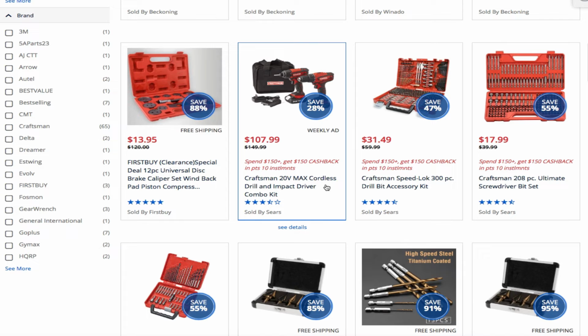Craftsman 20 volt max cordless drill driver and impact driver combo kit for $107.99. It's not a bad deal for a little 20 volt combo. That's probably the drills, the old drills that they used to have. Probably from the other, because I know they have some new ones. It's probably not these. Yeah, it doesn't look like these.